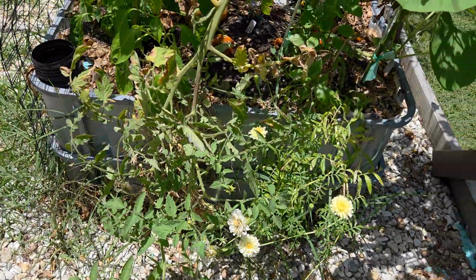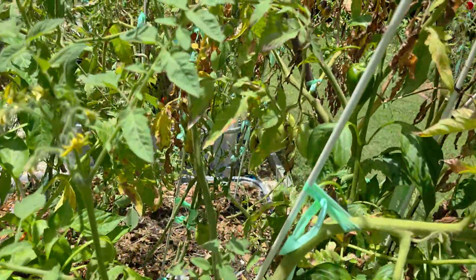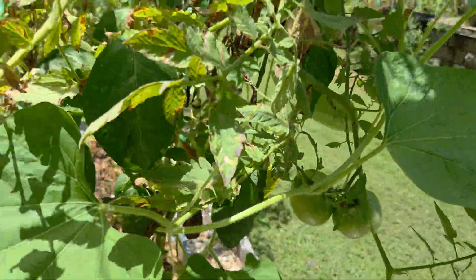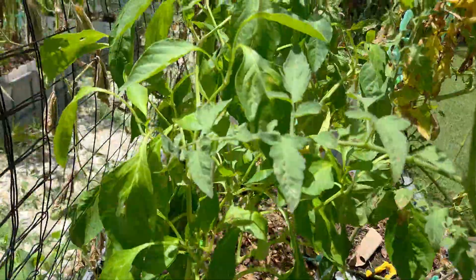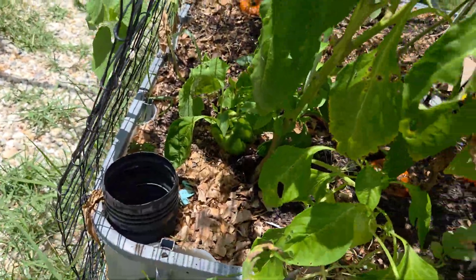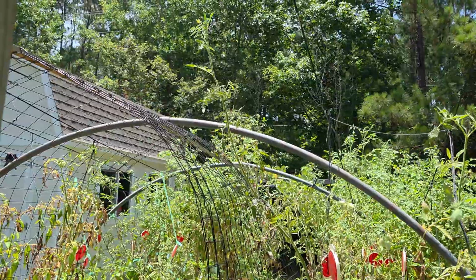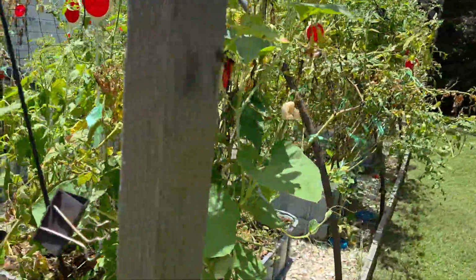We do have something still kicking in here. I have an Amish Paste that's still in here doing good. We still have some Garden Paste setting fruit in here, which again, I cannot sing Garden Paste praises enough. Pepper in here, still doing good. Just harvested a bunch off of here, and there's actually a bell pepper down there. So the rest of what's in here is another Roma. Mr. Paul Robeson in the back. He's easily 8 foot tall. So they're still setting. I can't complain too much about this bed.